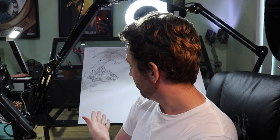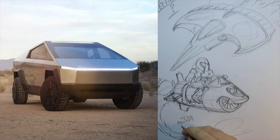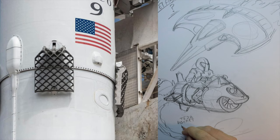Of course, got the rocket bike. Sort of roadstery vibe, some curves. The front of that has a Model 3 vibe. And then the windshield was bringing up the Cybertruck vibe. And then the little finny things, I'm gonna do them as if they were the fins that are on the SpaceX rocket. Just going to the extremes of design and having fun with it. And then I'll quickly ink them and color them.